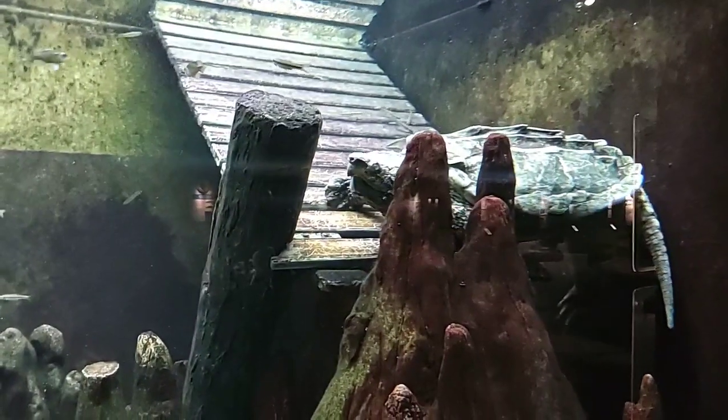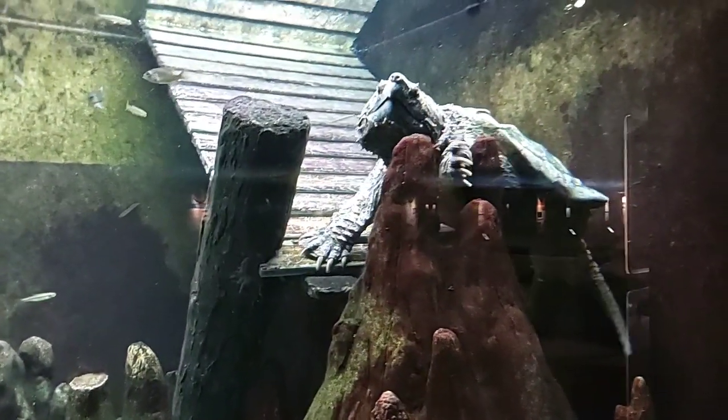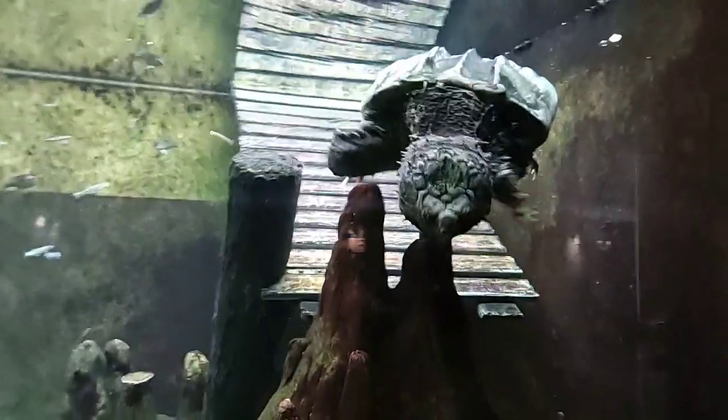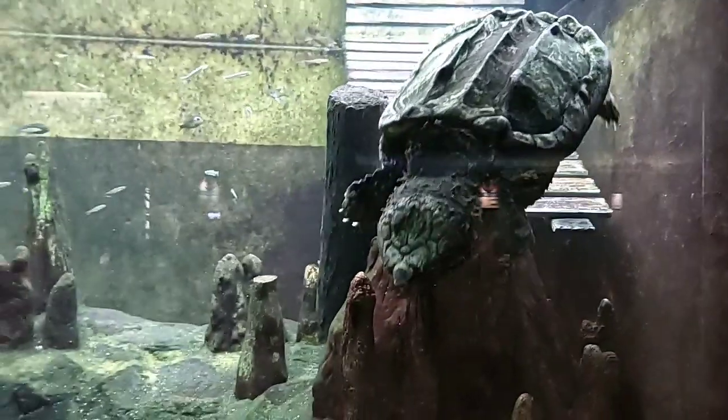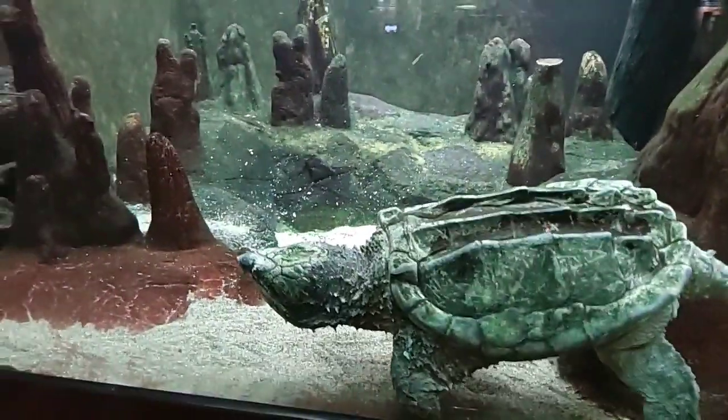So Dante has got a really sharp beak. Turtles don't have teeth. They just have a tooth that they use to break out of their egg. And then, oh, here he comes. Nice, good close-up view of Dante. They have a really hard beak that allows them to break through whatever food they're trying to eat.